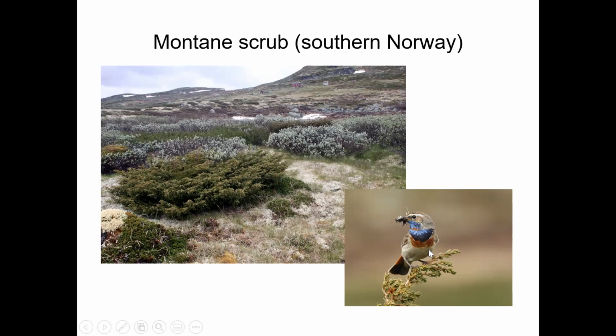And here's a bird which occasionally breeds in Scotland, but I'm sure that we would get a lot more if we had more of this montane scrub. It's a thing called a bluethroat. Very common in Norway, but almost absent here.